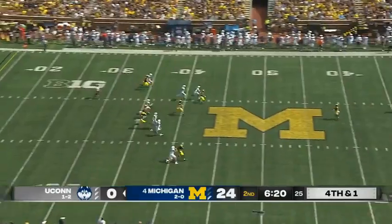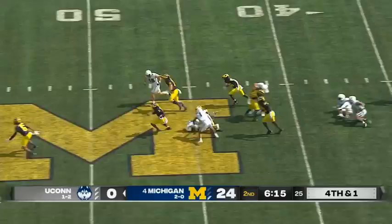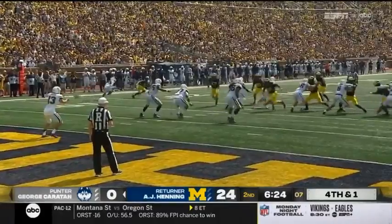So A.J. Henning, returnable from the 39-yard line. Breaks a couple of tackles. Henning to midfield.